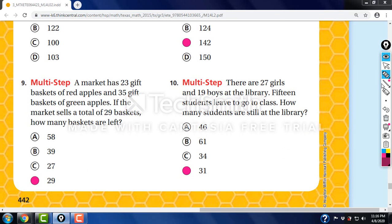Hold on. I'm sorry. Let's do this again. There are 27 girls and 19 boys. 15 students leave to go to class. Did I do something wrong here? 27 plus 19 is 46. 15 students leave. This is the error here. I was subtracting 19 again. 15 students leave, so I subtract 15. That was my problem there. 31 is my answer. And notice the error that I made. I was using this number, so it's very important. I was trying to go a little bit too fast, so I apologize for that.